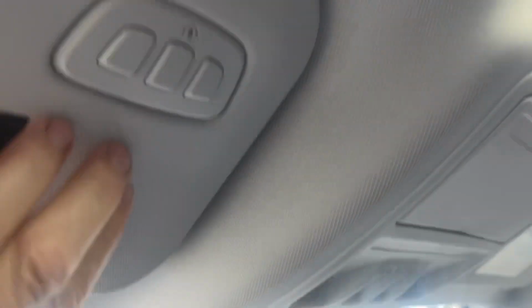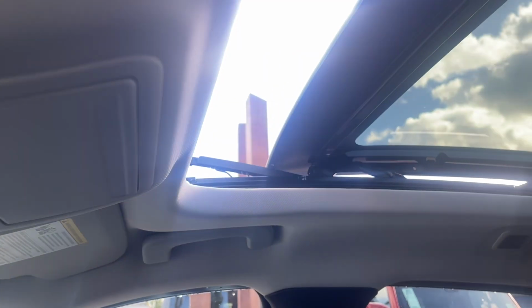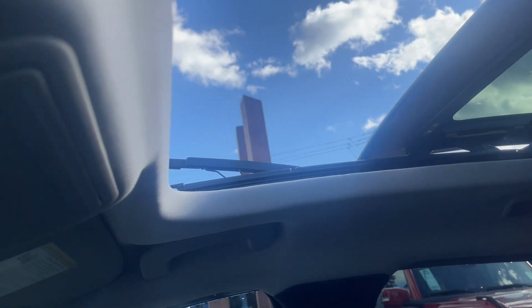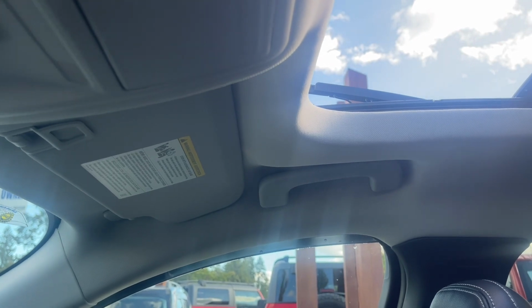Auto dimming rear view mirror, your lighting controls, universal garage door opener, and we have our twin panel moonroof, which is a panoramic vista roof, as well as the power screen. So you can open that up, get some fresh air if you want, some more light, and then you've got your sunglass holder and grab handle just on the side, making it easier to get in.